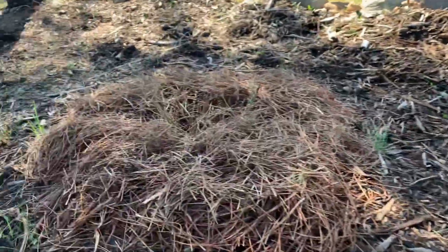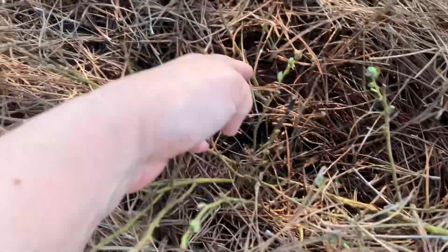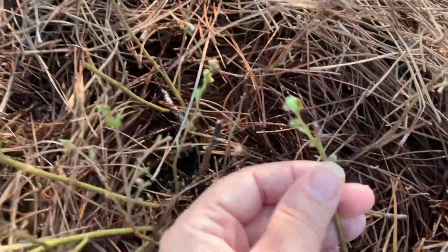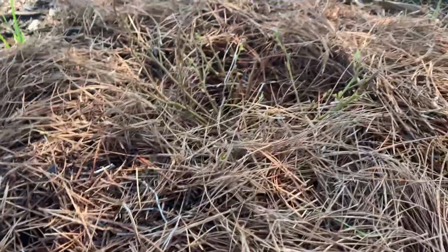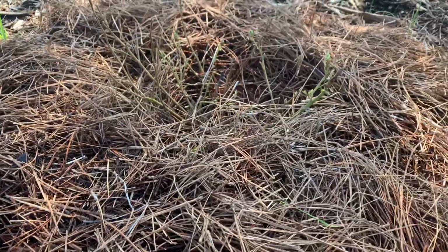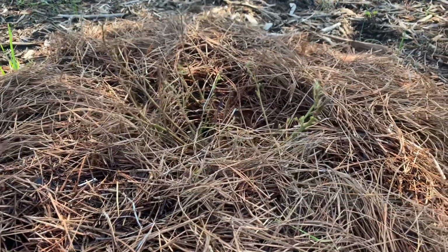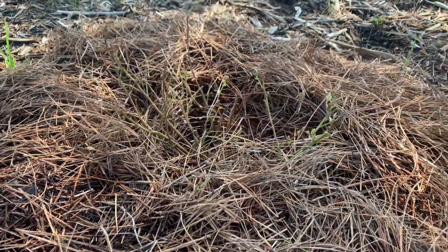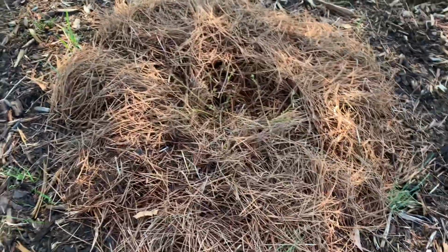And then I mulched around my blueberry bush. As you can see, we've got some new life coming on there. Ain't that beautiful? Look at that. I had some pine needles left from last year, and I put them around the blueberry bush. Blueberry bushes love acidic soil, and pine needles, when they break down, have acid in them. They won't leave a whole lot of acid, but it will add to the bed there.